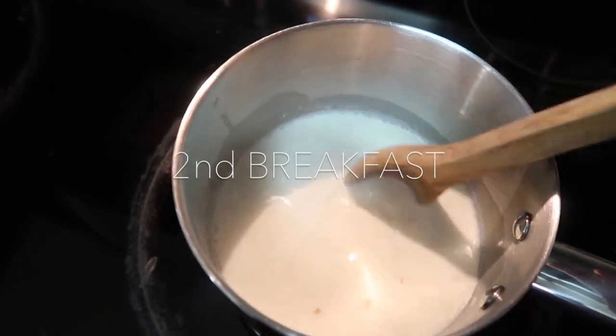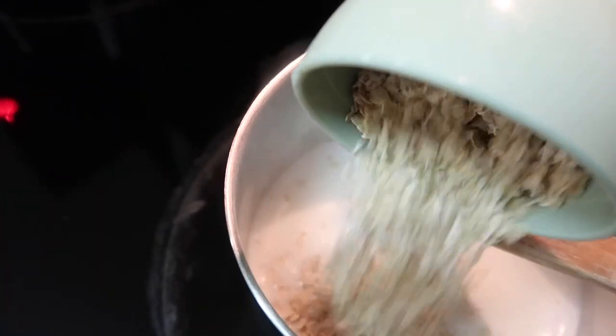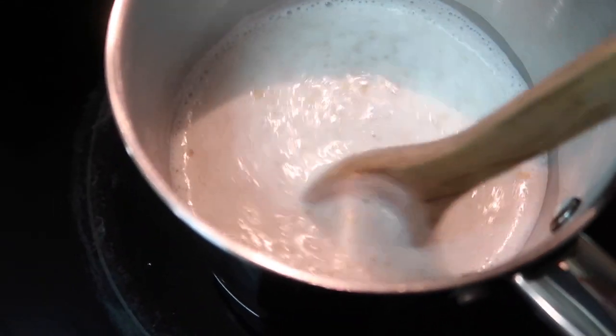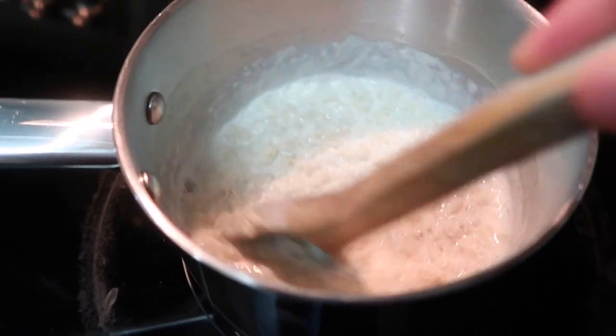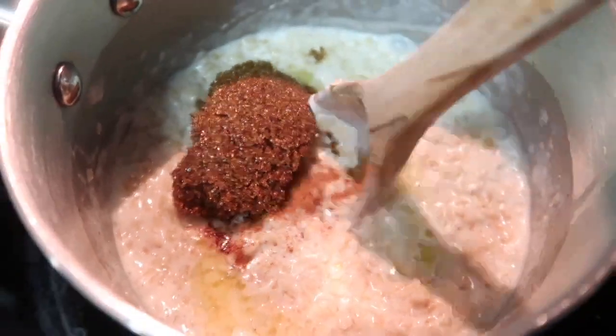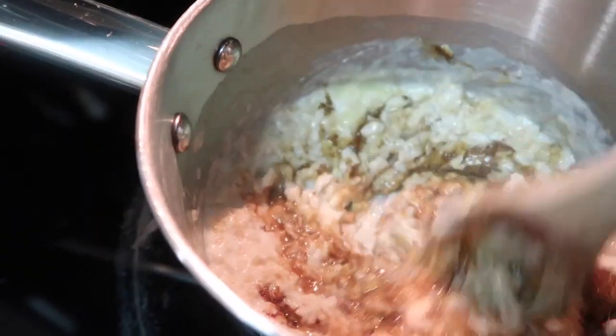Eventually I wake up and eat a real breakfast, and I'm just making some oatmeal. I eat this literally every single day. I'm just making regular Quaker oats. I love cooking them in milk. I just cook them until they get to this consistency, kind of runny, porridge-like. And I'm adding some cinnamon, butter, and brown sugar. You can use honey, whatever you like. And this is literally my favorite breakfast.